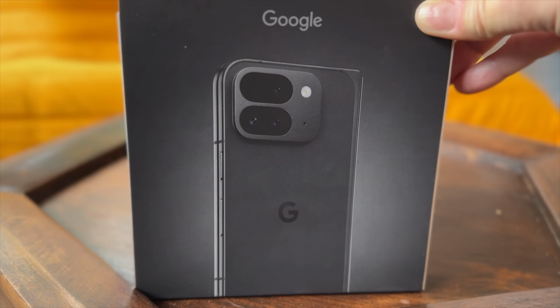In short, though, I quite enjoyed my time with the Google Pixel 9 Pro Fold, and I think Google heard concerns about the first generation and fixed pretty much all of them this time around. I can definitely recommend it for you.